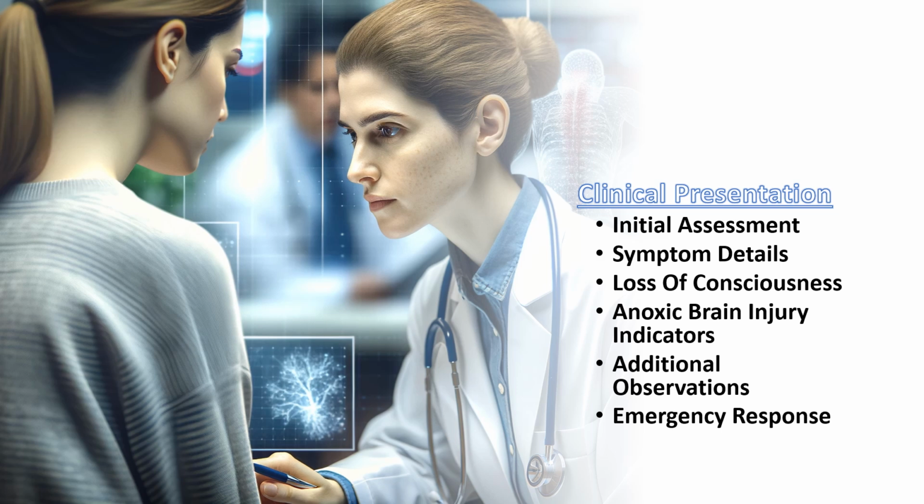Emergency response. The medical team quickly initiated supportive care, focusing on monitoring Jane's airway, breathing, and circulation. Given the potential for swelling and further airway compromise, they remained on high alert for any signs of deterioration.